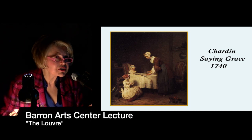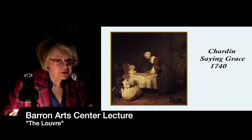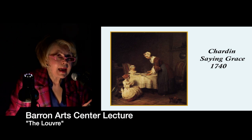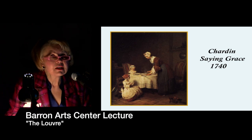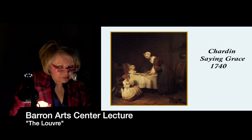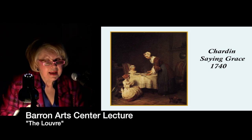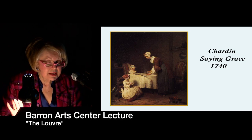And you can see it's a much simpler setting. The mother is setting the table, and it looks like she's going to serve the children either soup or porridge. And the little girl is praying. The mother is watching and listening to the little girl pray. In other words, it shows the virtues of the simple people of France. And Denis Diderot, one of the encyclopedists, dearly loved the work of Chardin. He never came to Paris. He worked outside of Paris.